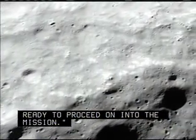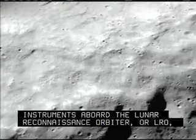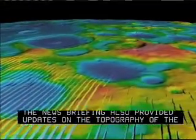New images from the 7 instruments aboard the Lunar Reconnaissance Orbiter, or LRO, were unveiled at the Goddard Space Flight Center. The news briefing also provided updates on the topography of the lunar South Pole.